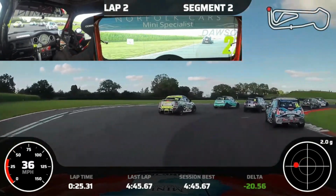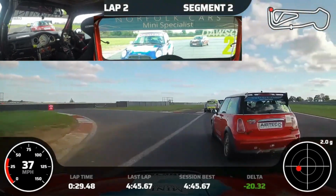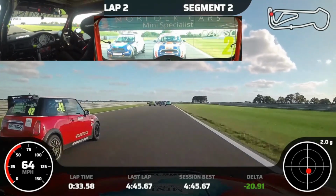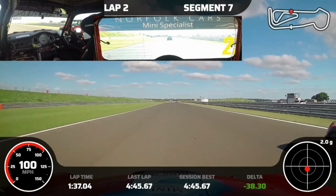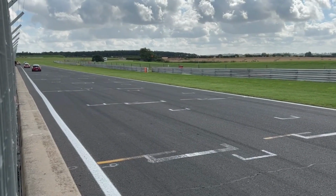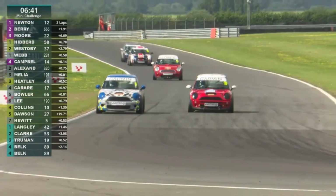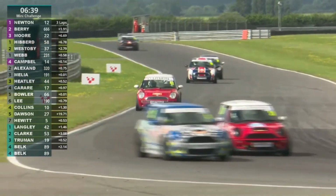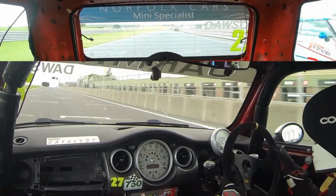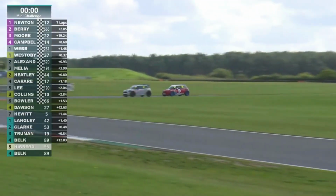We were struggling all weekend with power steering, just couldn't get it to work. And Snetterton's a very tight, very twisty track, and to have no power steering, it was just, yeah, Emma was struggling big time. Got the car going, and she was battling with Freddie. He was having issues on the Sunday as well. So at least she got a race with him.